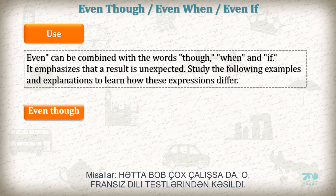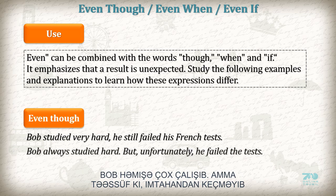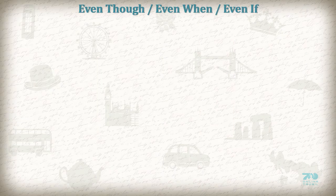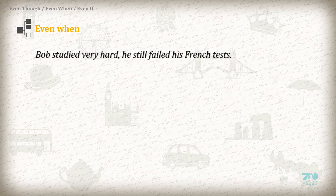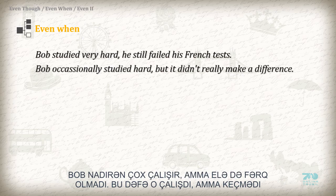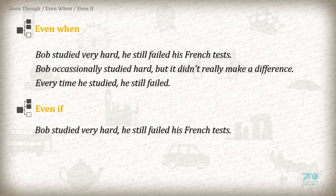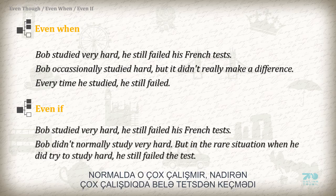Examples. Even though Bob studied very hard, he still failed his French tests. Bob always studied hard, but unfortunately he failed the tests. Even when Bob studied very hard, he still failed his French tests. Bob occasionally studied hard, but it didn't really make a difference. Every time he studied, he still failed. Even if Bob studied very hard, he still failed his French tests. Bob didn't normally study very hard, but in the rare situation when he did try to study hard, he still failed the test.